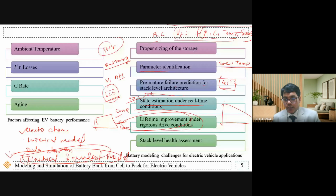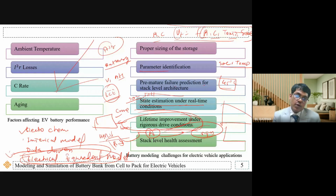If you are traveling with the EV and you want to go at high speed, you will extract more current from the battery bank. That extracted current will go to the motor, so the motor will run fast with more RPM. The drive condition will change. If you are a normal person, you will go slowly, aram se, and the battery will not be affected much. But if you are going to some place like Nandi Hills, where you are going upwards on a slope, then it will be a burden on the battery. You can ride because of the motor, but from where will you take the current? You will take the current from the battery, right? So the battery will discharge early. So there will be different drive conditions.